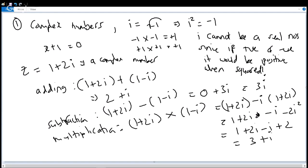We're nearly done with the first block of complex numbers. We just have division to do. I'll try and actually be messy and cram that all into this page. So I'll do 1 plus 2i divided by 1 minus i. Here, we use our trick. We multiply by 1 plus i over 1 plus i. So that's equal to 1. So we're just multiplying something by 1. We're not changing anything.